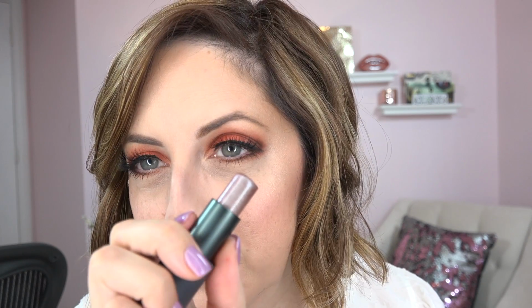I have worn it on my lips before, and when I put it on my lips, it is very chunky. Like you can see the chunks of glitter, you can see chunks of the product. This one is not really working out for me, but my gosh, it is beautiful. I don't see myself wearing that on my cheek. It is way too glittery.